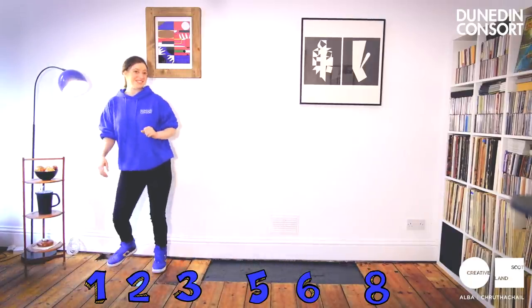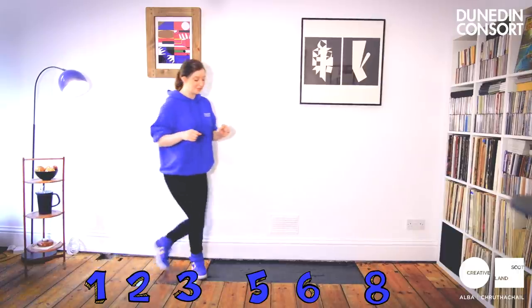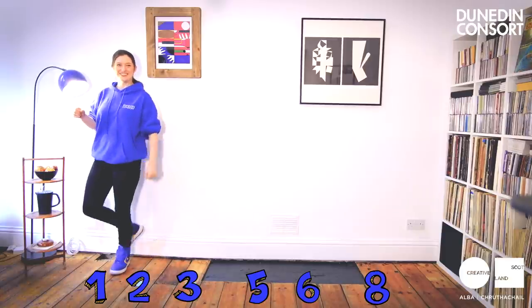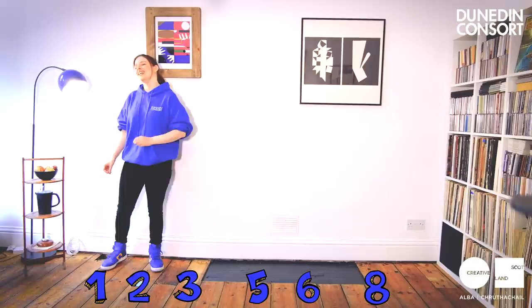1, 2, 3, 5, 6, 5, 3, 2. This is the pentatonic scale. 1, 2, 3, 5, 6, 5, 8, 5. This is what we're gonna do. Cool, let's have another go. Ready? Steady? Here we go.